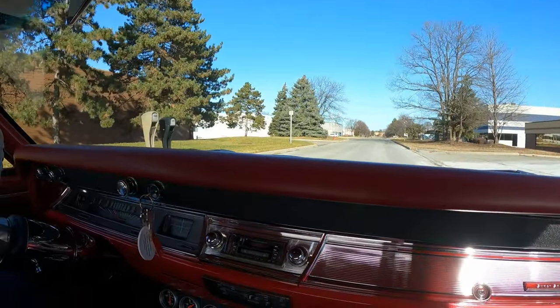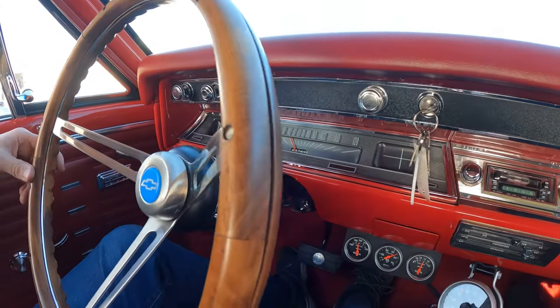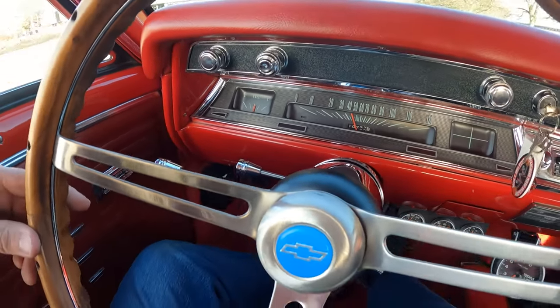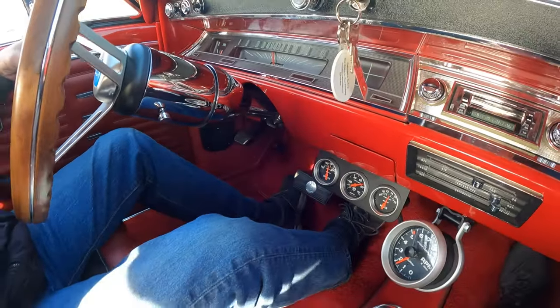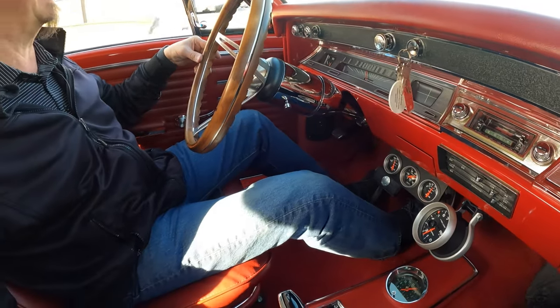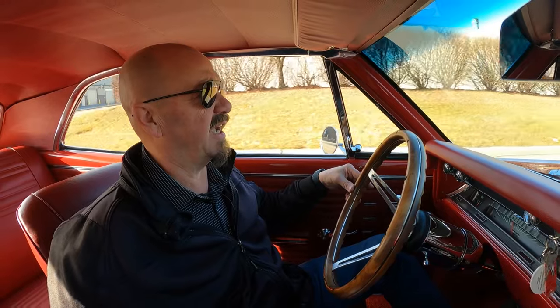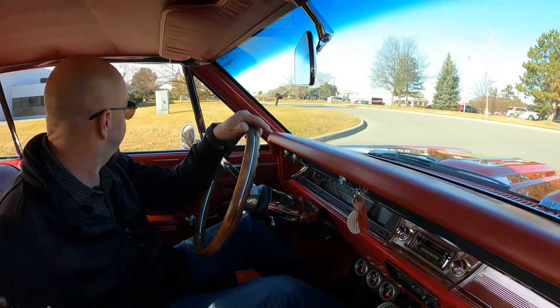Now you can see down here on the dash, everything's looking sweet on the dash. All the chrome's looking good, the gauges are all looking great. Power steering feels good. We got a 3-pack of gauges underneath the dash. We got our tach there. I mean, just an amazing machine right here, guys. Brakes feel nice. It's stopping nice and straight with no hands on the wheel.